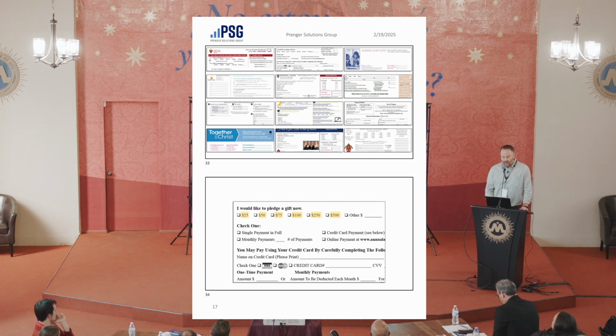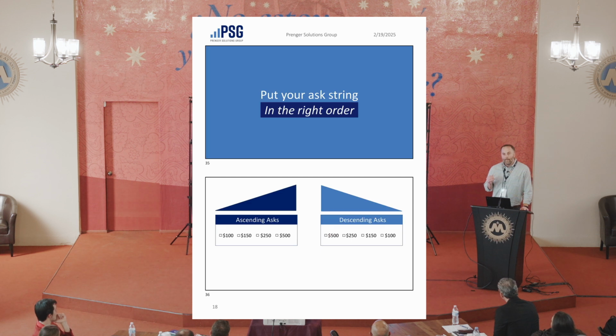And the best advice I can give you, so talking about pledge cards here, talking about ask amounts, it matters quite a bit how you present your ask string. So not just that you're asking people for the right amount, but whether you put it in the right order. Okay, so there's 2 ways you can list your ask amounts, your ask strings, your gift ladders, your bump tables. They're called 30 different things, okay? You can do it ascending or descending. Who thinks that ascending raises more money? Left or right? Raise your hand. Okay, who thinks descending?